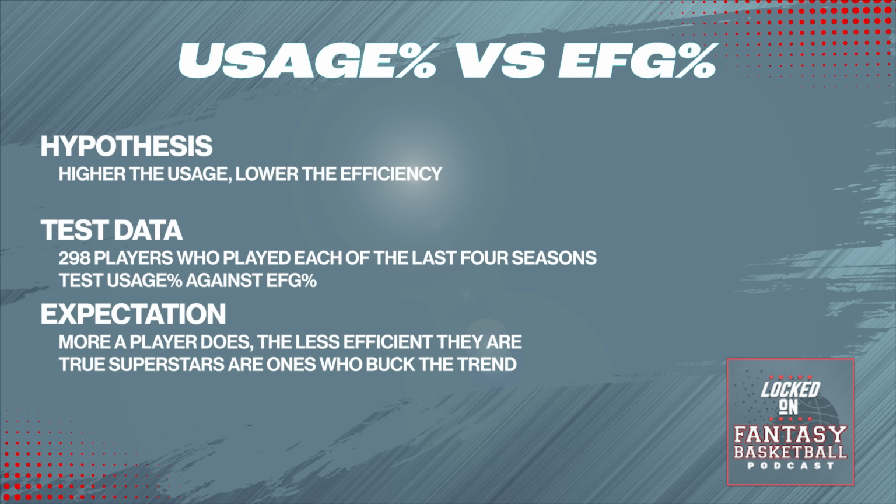There are certain players, say for example, Kawhi Leonard, Jamal Murray, Zion Williamson, Victor Wembanyama. These guys haven't played in all 4 years, either due to not being in the league or being injured for one of those years. So I just took those guys out. I wanted to get people with 4 years of data into this. And there was 298 players who had data for 4 consecutive years.